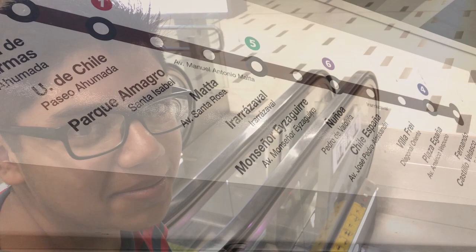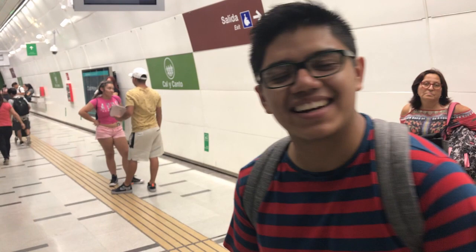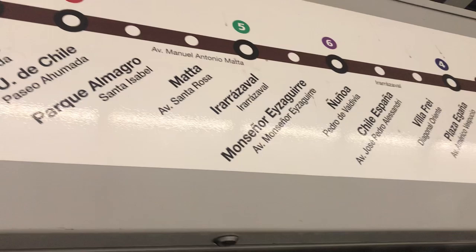We're going to our last stop. Where are we going? Fernando Francisco Velasco. What? Fernando Francisco de Velasco. No, it's Fernando Castillo Velasco. Do you not know how to read? Oh my God, sorry! And what are we gonna find there? Yeah. What? Irarrázaval. How do you say that? Irarrázaval. One more time? Irarrázaval. Yeah, all you gringos out there, try to pronounce that. Send me a video with you trying to say that word.